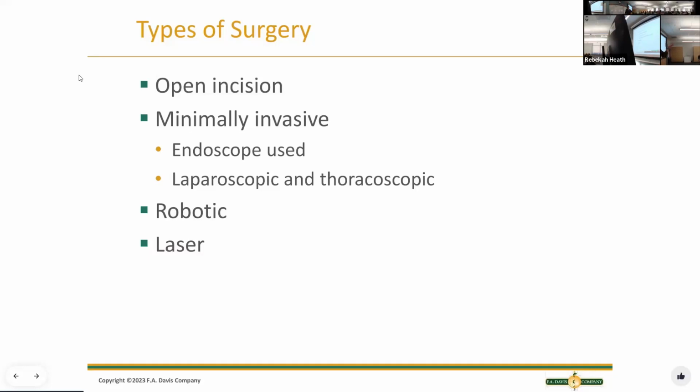There was one patient a couple of years ago who came out and his blood pressure kept dropping and his heart rate kept coming up. And something was wrong with this patient. And we could not figure it out.